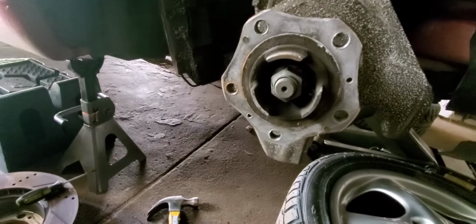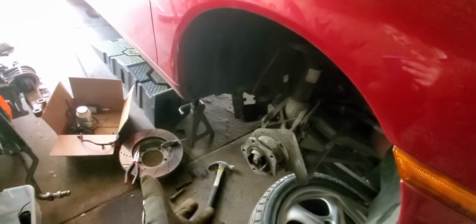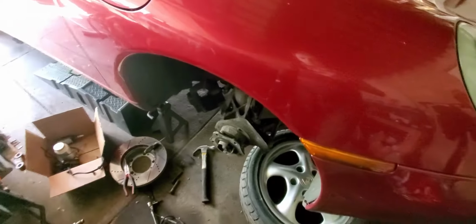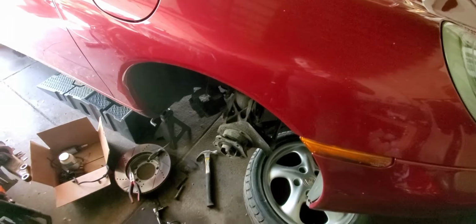So here is how it's all looking. I just need to clean this up with the wire, because this is all corrosion, all of that, and all of this. So I need to just clean it up, and reassemble all the stuff together, and one side will be done. It's really simple. If you're handy and you have some time, do your brakes on your own. It's really simple. Don't be afraid of it. Okay, let's do the reverse. Assemble the stuff together.